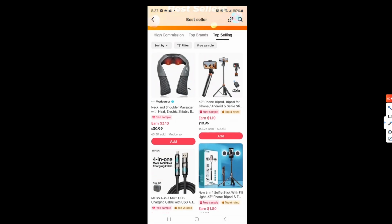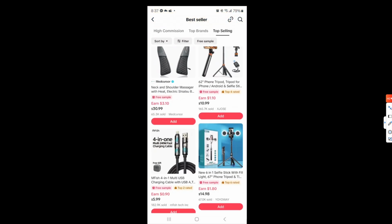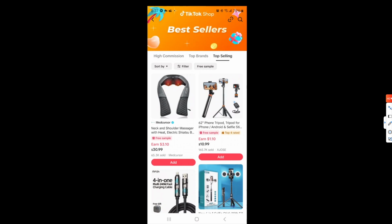So this neck massager, I already have it. I've made a few different videos on it, and I made a few sales from this one. So this is a pretty good product to promote. Now you can also filter out additionally.